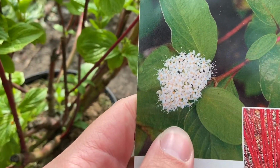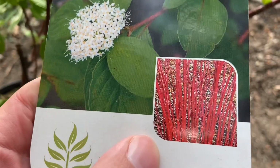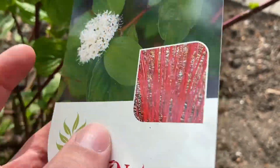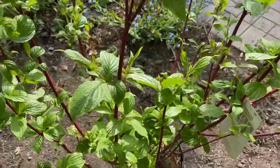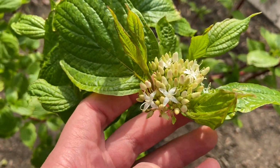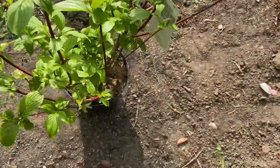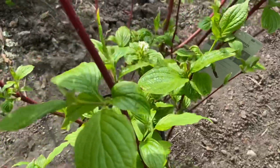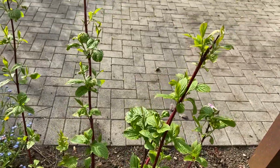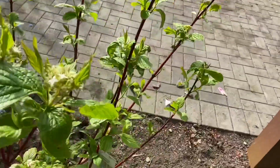Look at these gorgeous white blooms, but I think the highlight is definitely the red color of the stems. And let's look. I think you can already see a few blooms now. Quite pretty, nice green foliage. But then, yes, look at the red stems. So great winter interest, and very excited to plant it in this space.